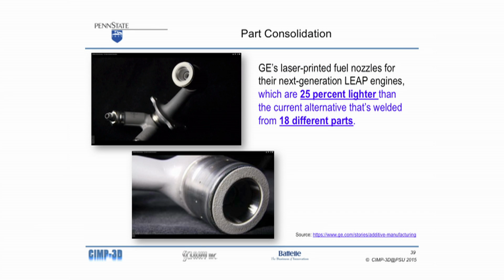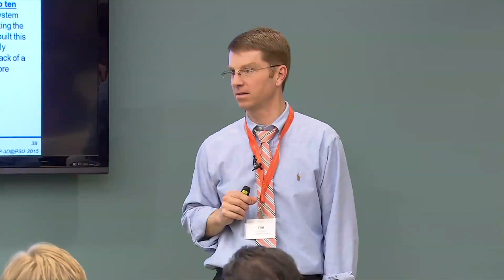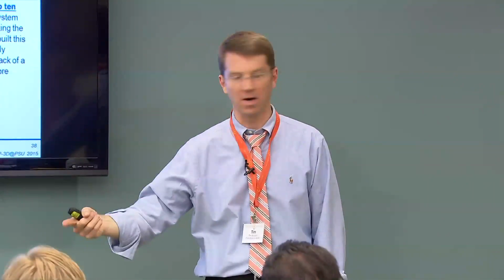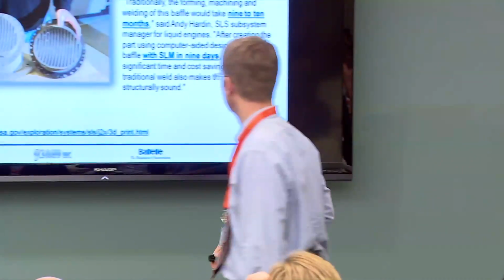So here was one example of the lead time improvement. NASA is investing a lot in this. Essentially, this particular part, this baffle, welded and assembled together, 9 to 10 months. With this process, 9 days. So we've gone from 9 months to 9 days because of this. So think what that allows you to do in terms of prototyping, getting your designs ready, getting parts out there, et cetera, et cetera. I mean, this can go in all sorts of different ways.